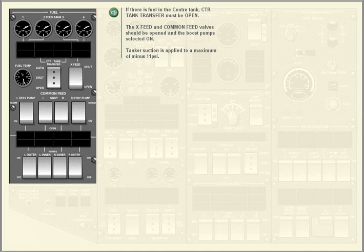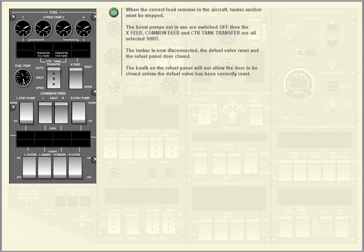If there is fuel in the center tank, transfer must be open. The cross-feed and common feed valves should be opened and the boost pumps selected on. Tanker suction is applied to a maximum of -11 psi.